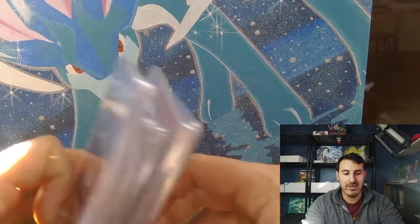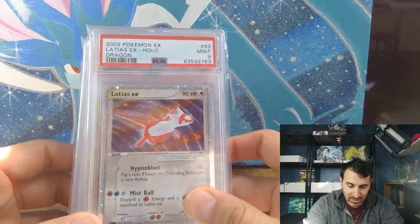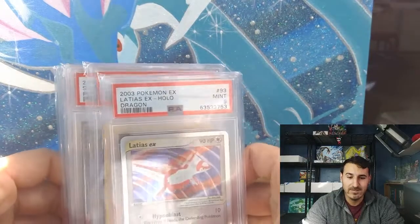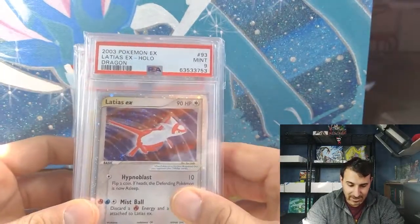So this last part is mostly EX Dragon. I think, what was the price? It was $4,000 for the complete reverse set. And I sent in just a few cards.